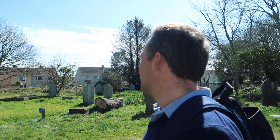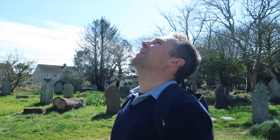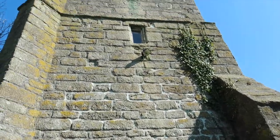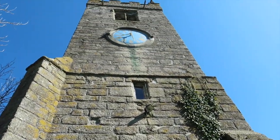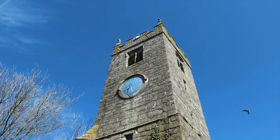I guess if we look at it, there'll be a scar where the roof line used to be. Love the clock. I don't think it's working though. No, do you? I know, but it's really pretty though, isn't it? It's not 8:30. And I guess if the clock's not working, then the bells won't strike either. So we could be waiting a long time.